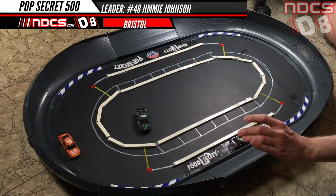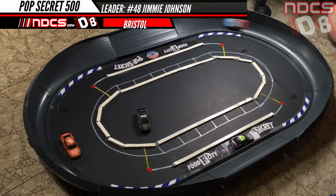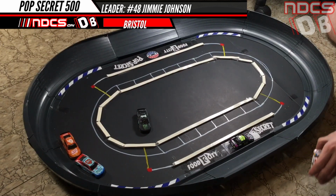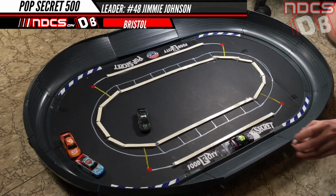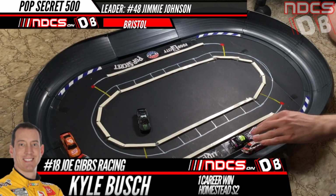Here's a brand new car for Bubba, the Worldwide Technology Camaro. Pretty good lap there, but he's going to get around Ryan Newman. And believe it or not, the 43 cars actually ran very well in the Duralast Cup Series competition. I wouldn't be surprised one day this cat wins a Duralast Cup Series race. And of course, only top 10 get points. So first place gets 10 points, 10th place gets 1 point.